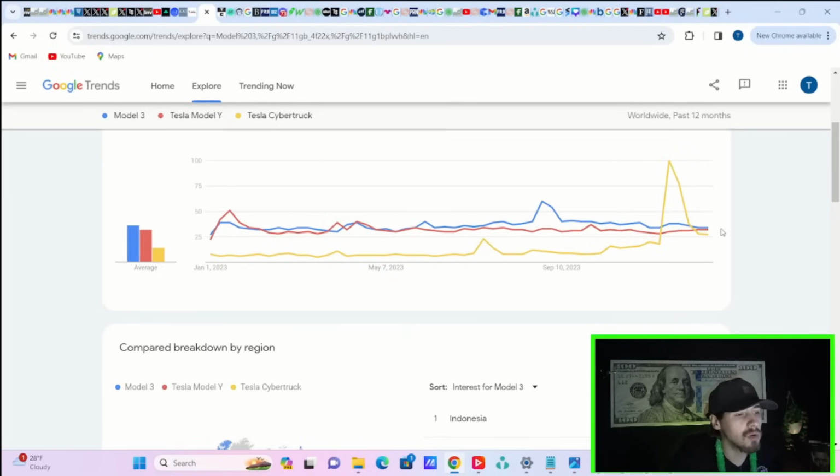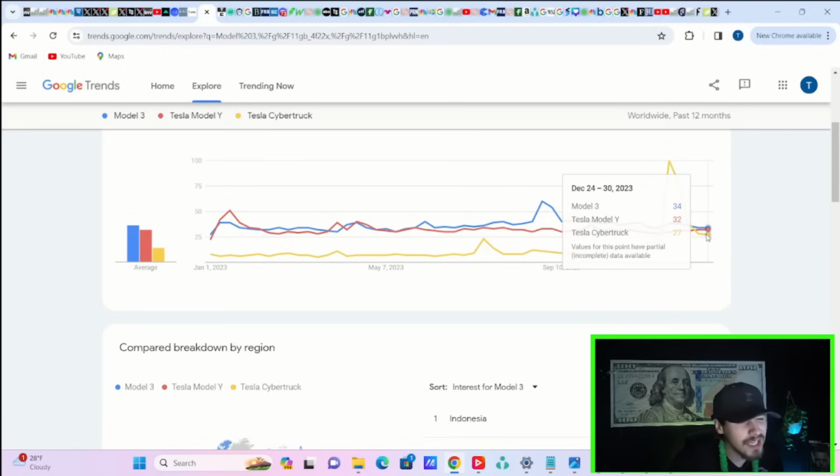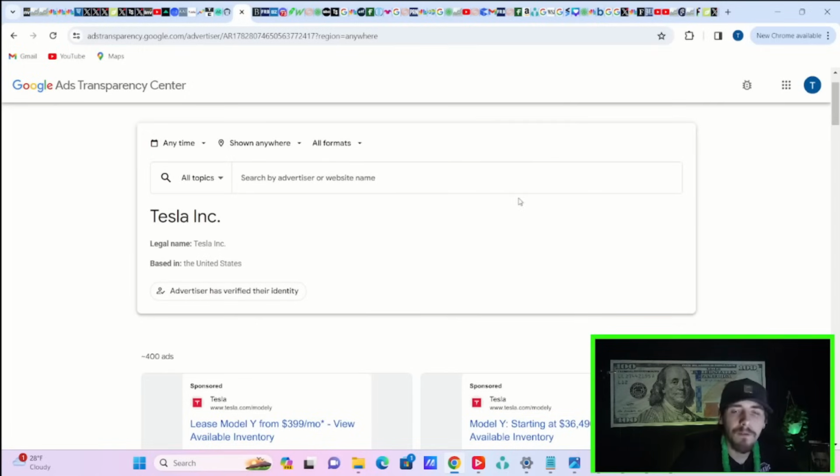If we take a look at Google Trends data for the Cybertruck, it's staying pretty much the same in the high 20s, about 27 or 28 right now. The Model 3 and the Model Y are also unchanged, at 34 for the Model 3 and 32 for the Model Y. And Tesla continues to run 400 different ads via Google.